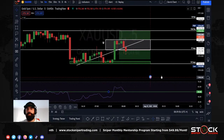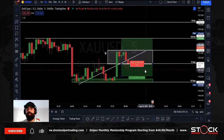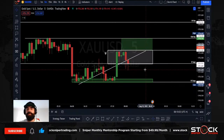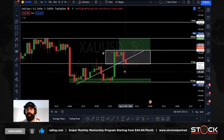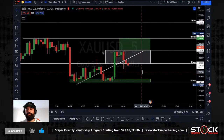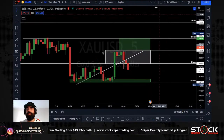See, nice little rejection there. So let's just move that and see if it's going to hold the demand area or if price is going to shoot back down. Okay, so you can see it's starting to move.